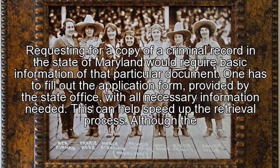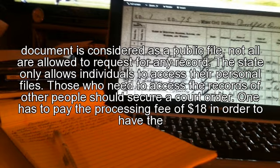Requesting a copy of a criminal record in the state of Maryland would require basic information of that particular document. One has to fill out the application form provided by the state office with all necessary information needed. This can help speed up the retrieval process. Although the document is considered a public file, not all are allowed to request any record. The state only allows individuals to access their personal files. Those who need to access the records of other people should secure a court order.